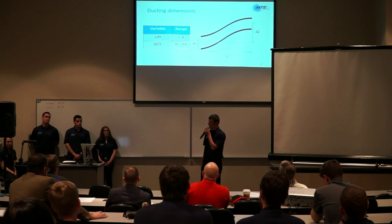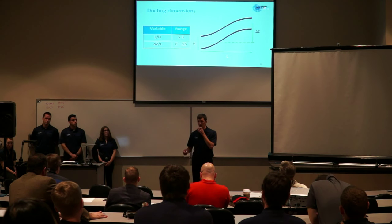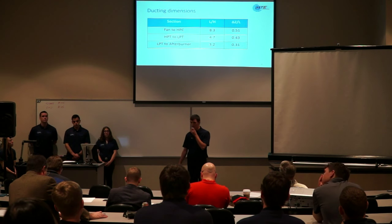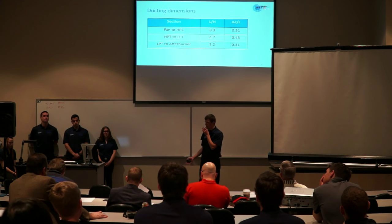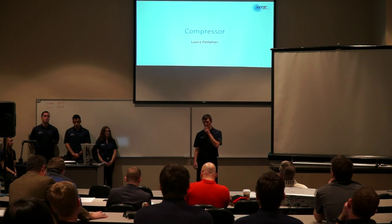And a delta Z over L value over 0.55 would mean we need a variation of the ducting, such as increasing the length. The table above me shows the values for the three sections of ducting, and they're all within the ranges. Now Laura will take us into the compressor.